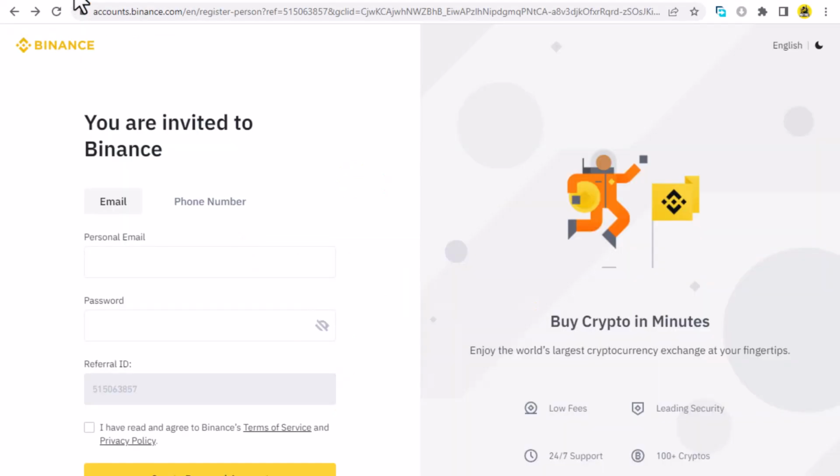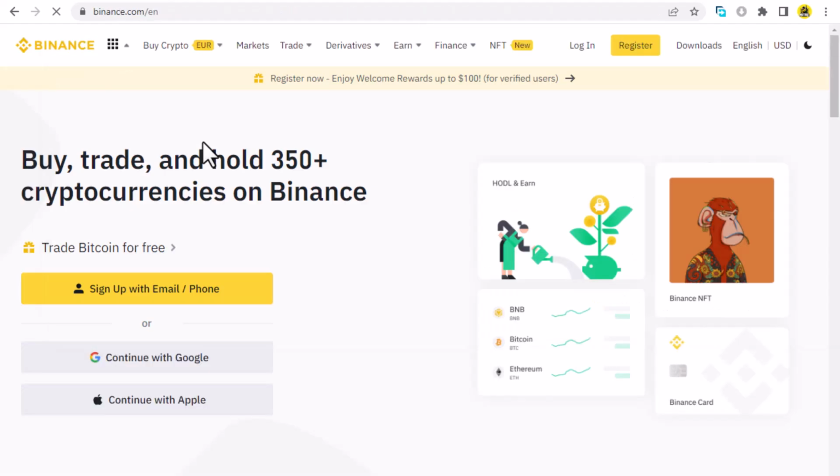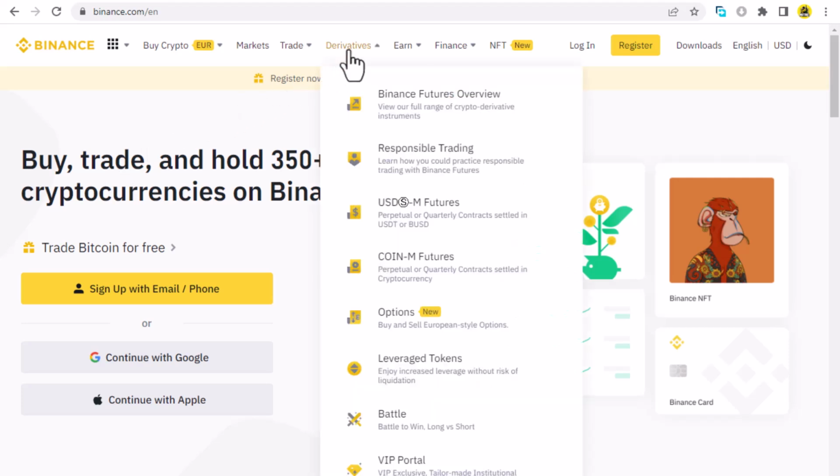Best crypto trading technique that will be 100% profitable in 2022. Go to Binance.com, then go to Futures Trading.